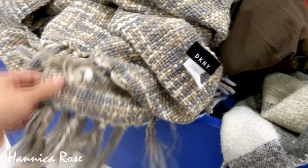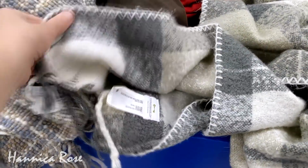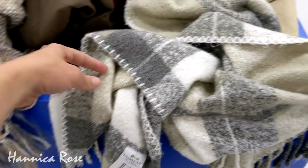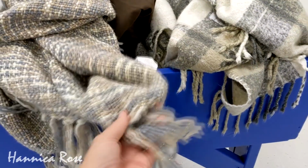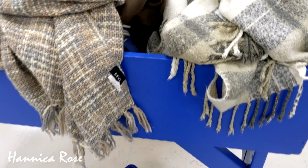I have also been on the hunt for a neutral colored textured throw blanket, and I found two that I kind of liked today. I did have one of them in my basket for a while, but I ended up putting it back because it wasn't exactly what I was looking for. I think I would prefer something in a solid color and definitely chunkier.